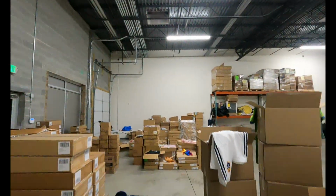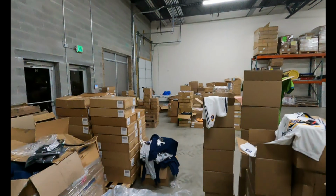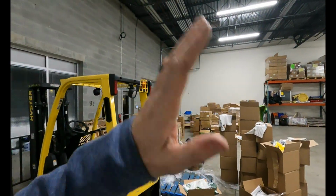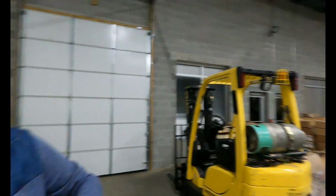but if you see how much stuff I have, take a look at the warehouse right now. So the entire rack up there is mine. All of this is mine. And this isn't even my warehouse, so I'm paying for rent. I need to clear this stuff out within a week or two.